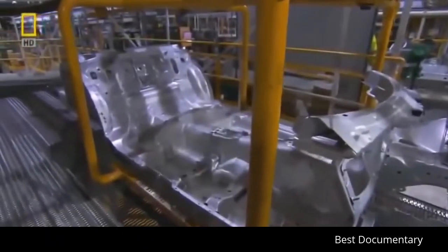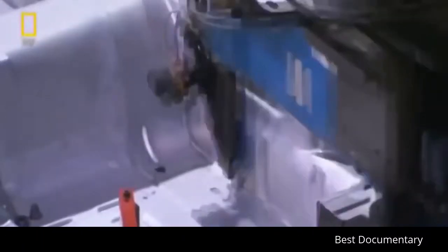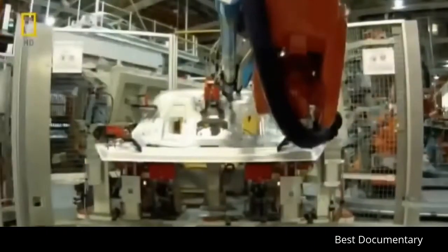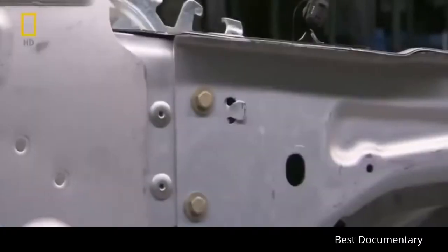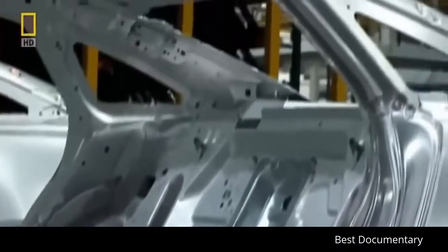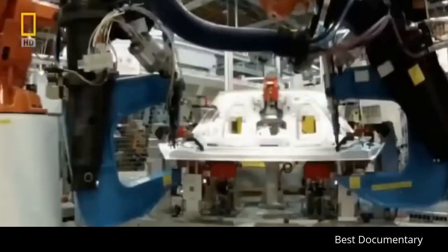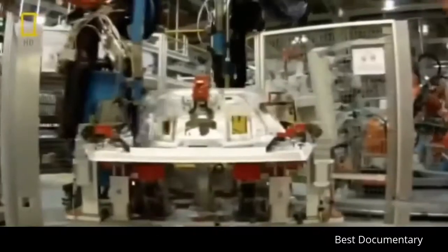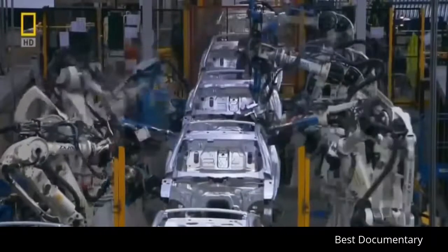Aluminium isn't easily welded. Instead, the shell is held together by over 3,000 tiny fasteners or rivets. Called rivet bonding, it uses the same principles as aircraft manufacture, and it reinforces the strength of the car. It's definitely a job best done by those who don't mind dull, repetitive work. 110 robots burst into action.